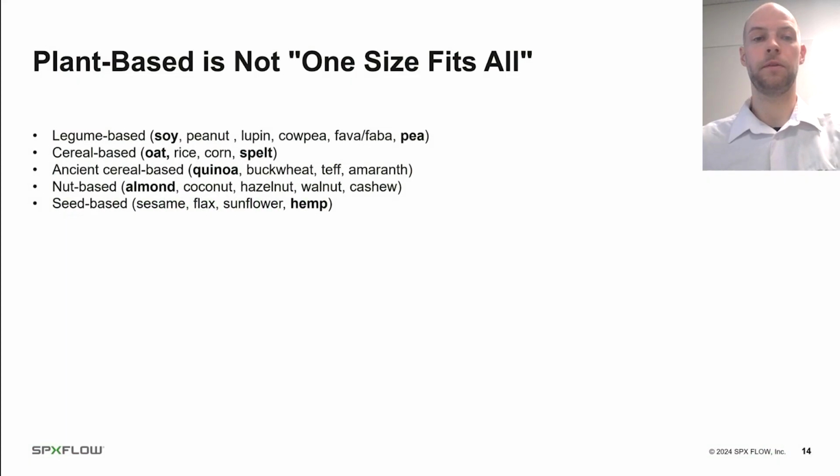One of the key findings was that plant-based is not one-size-fits-all. We were probably initially hoping that if we did 10 trials on oat beverage, then we would be able to apply that knowledge to, for example, soy or pea beverage, but it turns out not to be true. First of all, let's look at the different families that the plant-based are split into. We have the legume-based, the cereal-based, the ancient cereal-based, the nut-based, and the seed-based. All of these have different properties and compositions, as I'll show you in a bit. The raw materials or crops shown in bold are the ones that we have hands-on experience with. If you're interested in any of these applications, please reach out to me after this webinar.